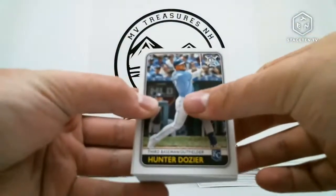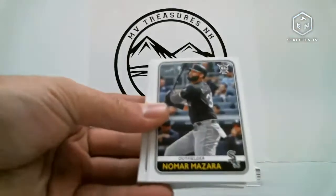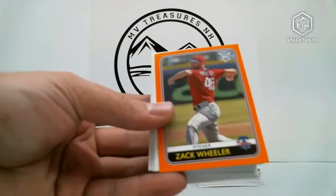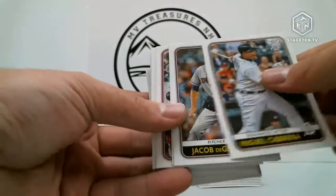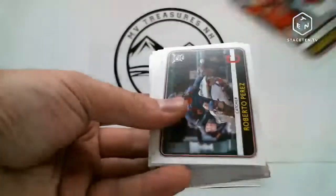First half of box 10. Innings pitched leader, Verlander for the Astros. Flipping out, Max Muncy for the Dodgers. Zach Wheeler, orange for the Phillies. Slugging percentage leader, Trout for the Angels.